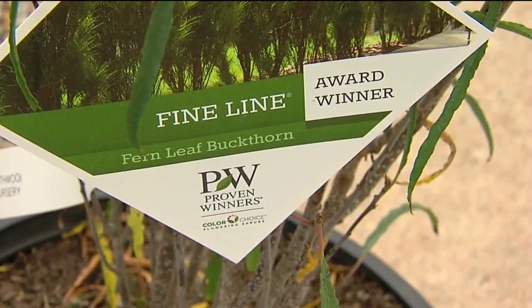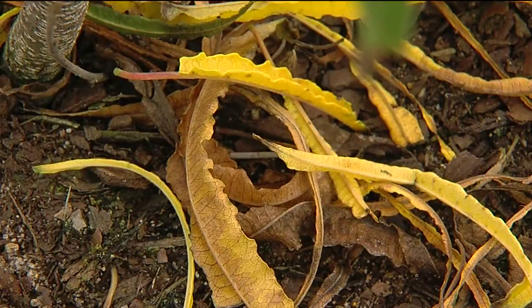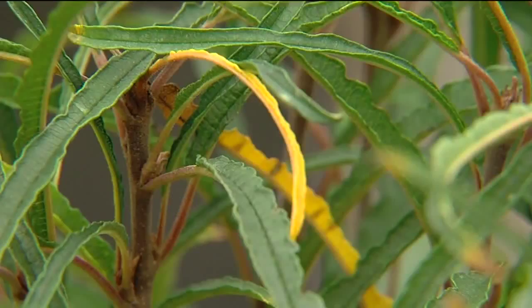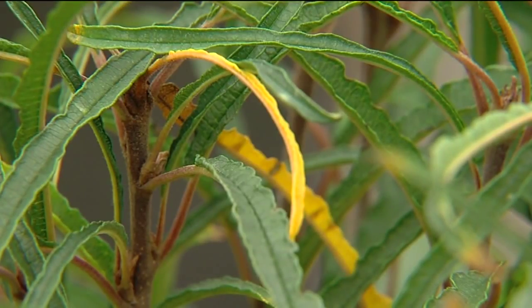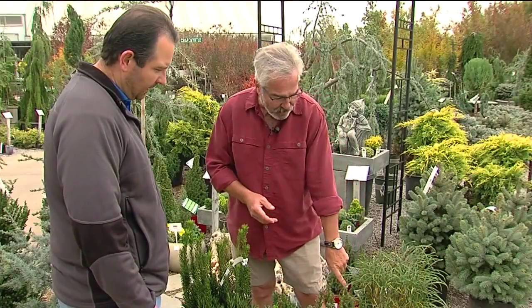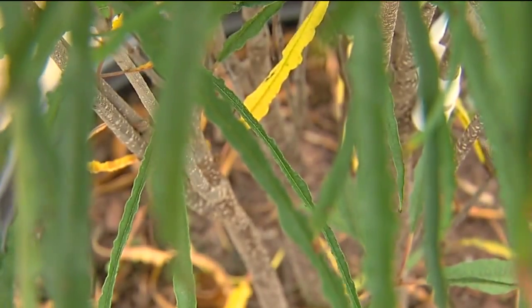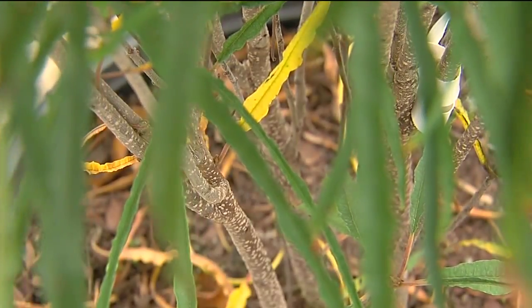This is called a fine line buckthorn. Now, it's deciduous, but it's already beginning to color up. Its fall color is really beautiful, this buttery yellow. And the bark is real interesting too. It almost looks like it has scale, but it's just the nature of the bark that you have these little white specks all over it. So it's interesting. Yeah, and that's what a lot of people are looking for. They're looking maybe for those plants that you just don't see everywhere, because it's going to be that one that people are going to go, wow, what is that and how can I get one? Well, we're always on the lookout for something new.